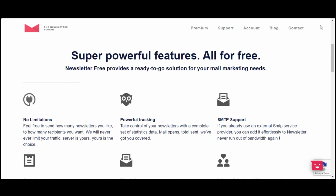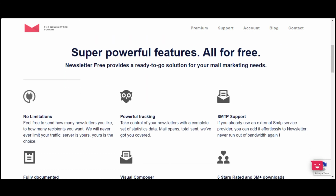You can collect email addresses via a customizable widget, page, or form. You can create newsletters using a responsive drag and drop system. Segment your list to target different audiences with specific messaging. You can use a central status panel to configure the plugin and keep an eye on your campaigns.